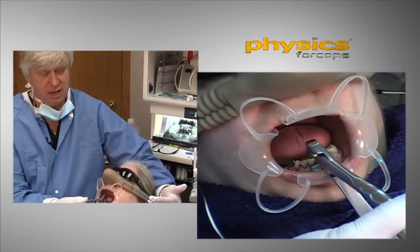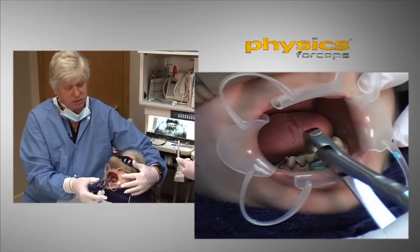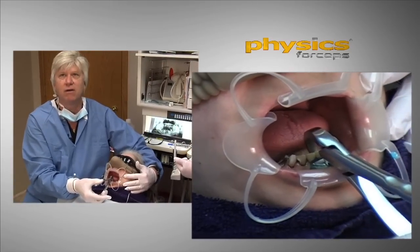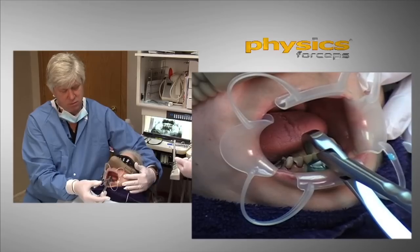And I'm rotating, and now it may take a minute. Now that's a long time for a dentist. I'm gonna have you turn your head just a little bit towards Marina. There you go. And you can see the tooth, and I'm just rotating my wrist, rotating my wrist.